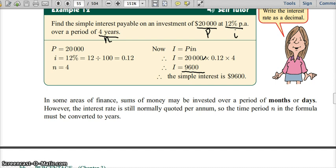Plus the 2. Yeah, which is 29,600. Yeah, that's right. So he's going to give him $20,000 4 years ago at 12%. He's going to get back $29,600. He's done nothing. He could have sat on his backside for all that time. Even better, hey Luke?